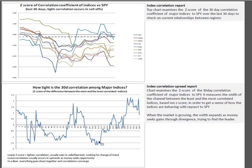And then the second chart measures the width or the height of that channel going from the least correlated to the most correlated. And what happens in bull markets is these correlations start getting wider, and so you would find them uncorrelated. And then in bear markets that have a global effect, you'll see those correlations go to 0, and that would drive all of these z-scores way up. The fact that all these are now below 0 is an indication just that we're in the middle of bullish conditions.